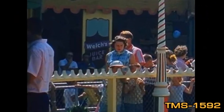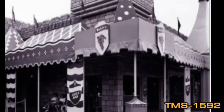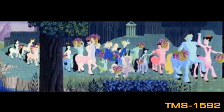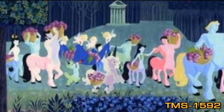Fantasia themed, served pure grape juice and frozen juice bars. From the Walt Disneyland Dictionary, 1968: features refreshing grape juice served by Welch's Grape Juice Company.